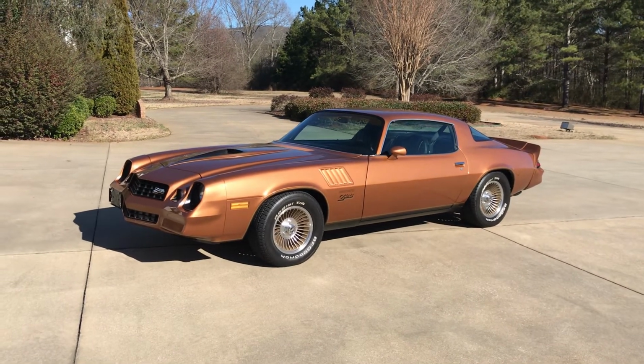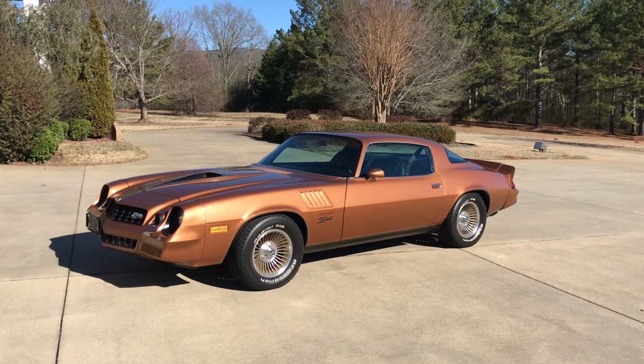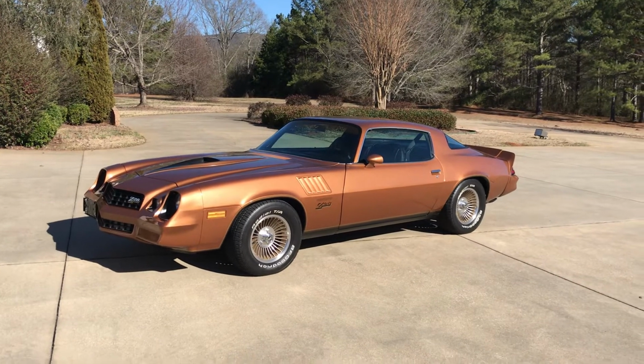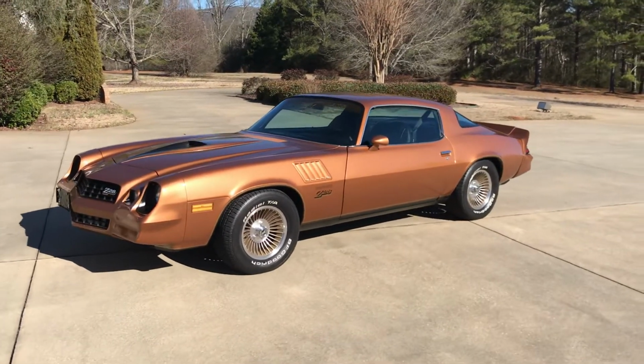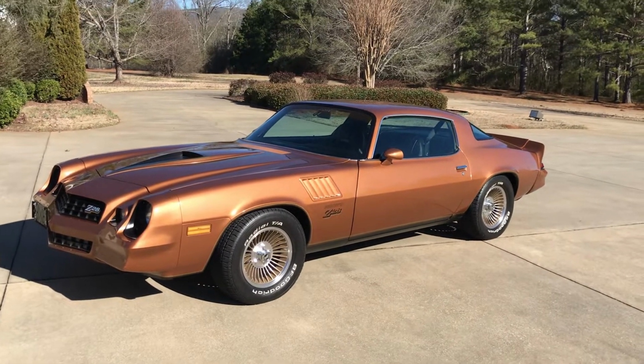I'm going to show you this 1978 Chevrolet Camaro Z28 we have for sale. This has been one of our personal cars, and we decided to sell it. We've run out of room in our shop and are going to sell this car. It's a really nice car.